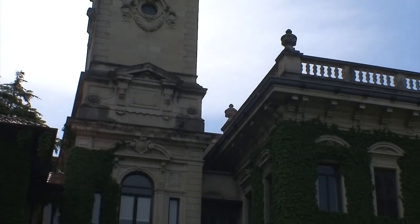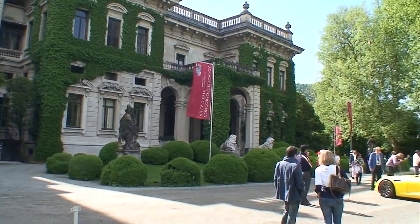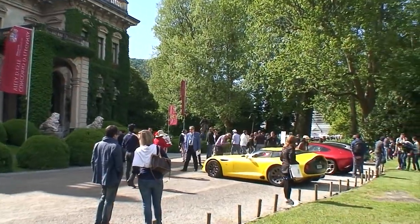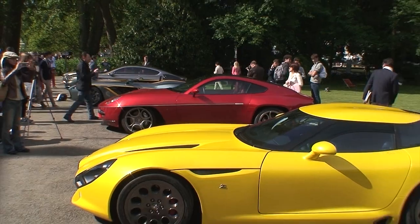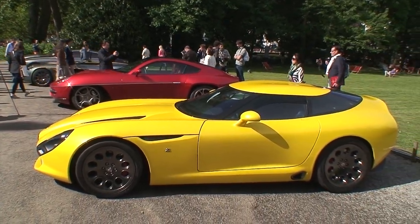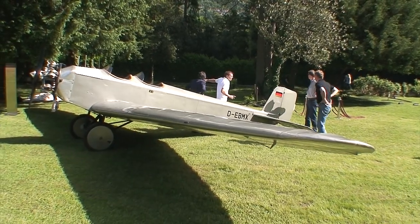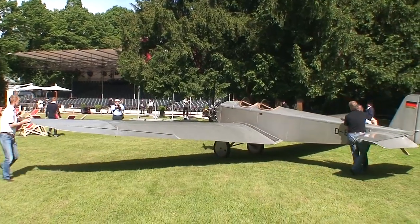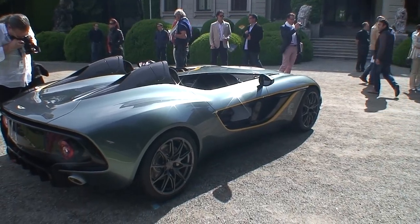This is Villa d'Este on the lake, used in some movies, and the rest of the prototypes are here. Yes, the rest of the prototypes. And the BMW powered airplane is here. It's the oldest German airplane registered. All right, they're positioning the aircraft. Now we can see it in the sun. The Aston Martin prototype.